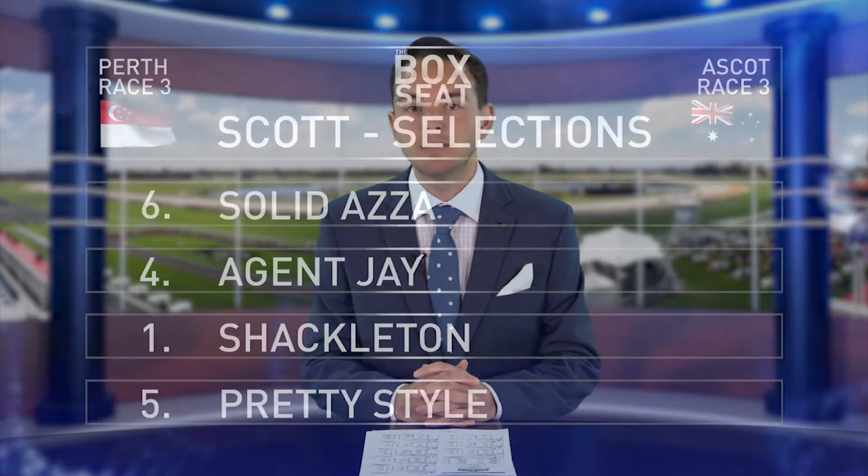Number 4, Agent J, a very similar profile. First up, no trial, but should be able to hold up in the box seat in a pretty high-speed race. Number 1, Shackleton, has duck eggs next to his name so far this prep, but this is a quantum step back in grade. It really is good placement by the Ganjemi team.